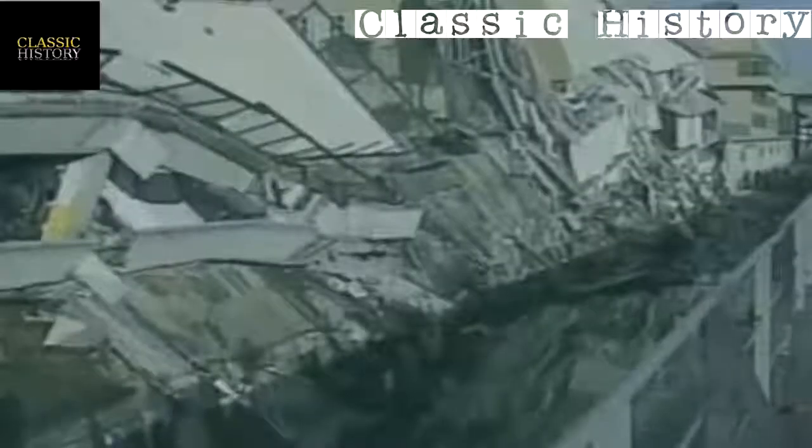Fortunately, because of the time of day, no guests were in their rooms at the Hilton. Miraculously, there were no fatalities from the accident. But 4 people were severely injured. And property damage was in excess of $12 million.